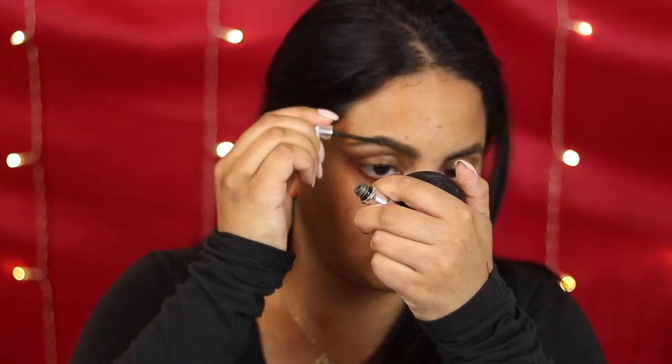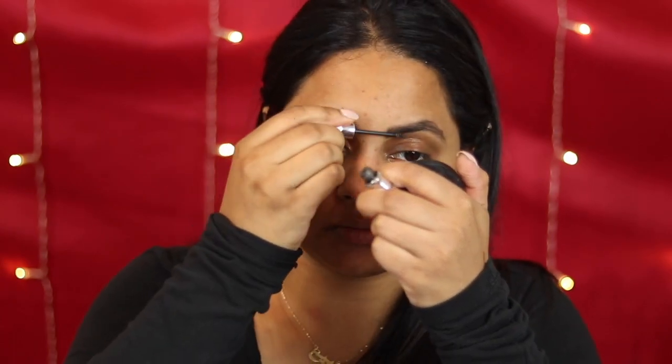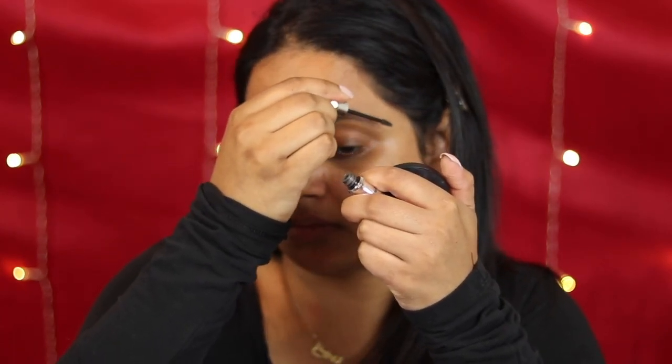So I just love the look that these 2 products give my brows, and I reach for them over all of my other brow pencils and setters. So if you are looking for a new brow product, I would recommend giving these 2 a try.